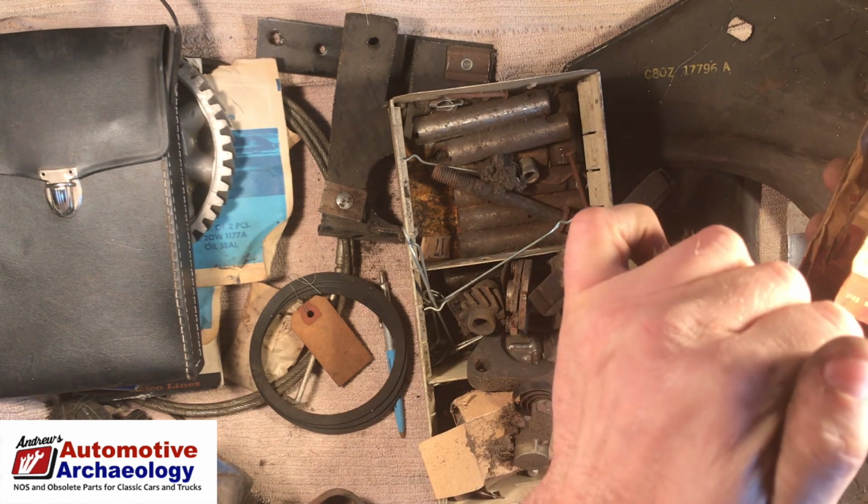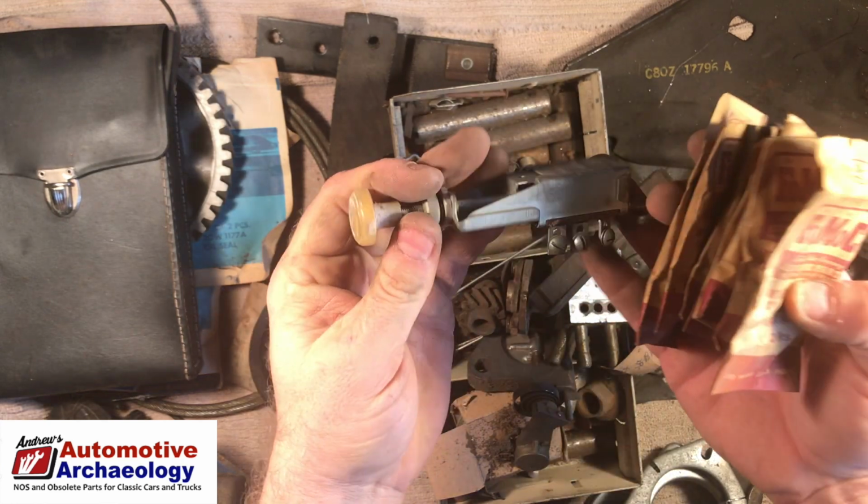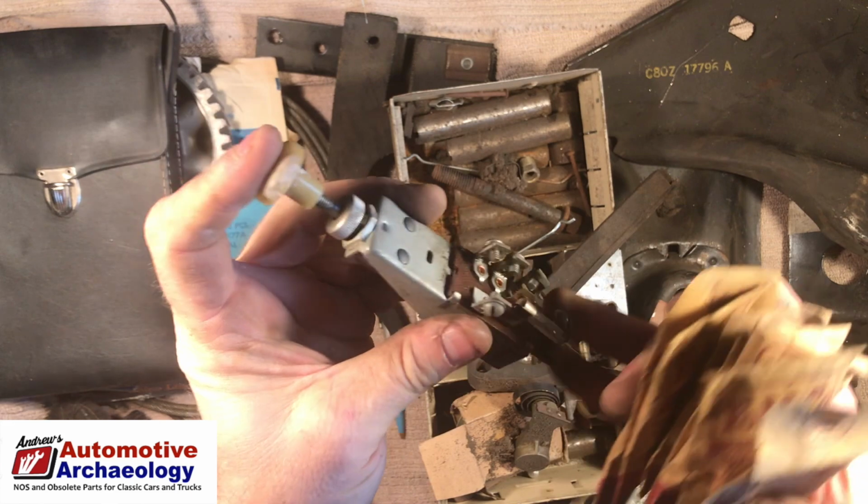That one is not in very good condition. Yeah, the knob is not in very good condition. Yeah, it's just hard to tell.